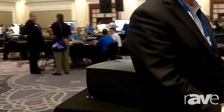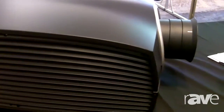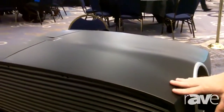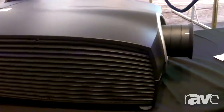And I think that products like this, the F90, which will start shipping this fall, this is a 13,000 lumen? 13,000 lumen. Yep. It's 13,000 lumen. It's the F90. And it comes in multiple flavors. There's a 4K version of this. There's a WXGA version of this, and all of them will start shipping this fall.